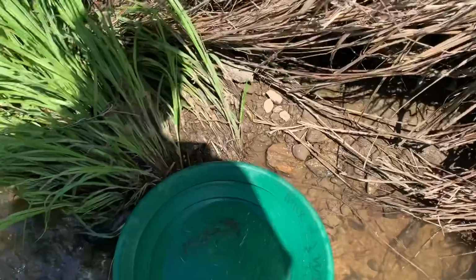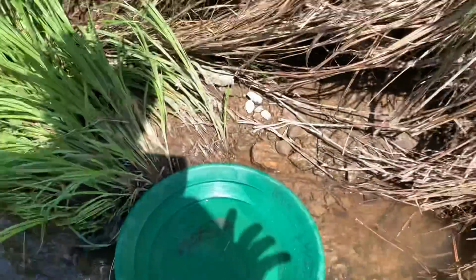And instantly the pieces got bigger. Look at them. There's my finger right there. There's a couple of nice sized pieces right there. And there's a bunch of small little dots in here. I just kind of feathered this back real quick to save those big ones and some fresh water, but that's promising.